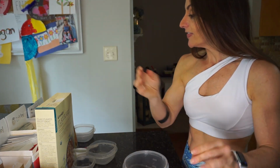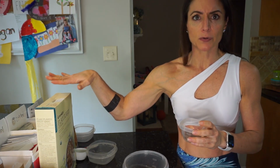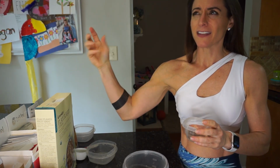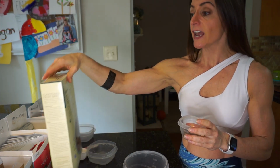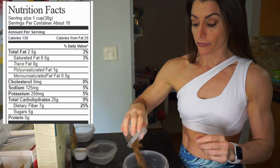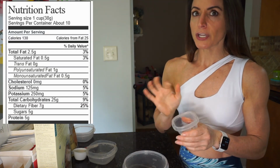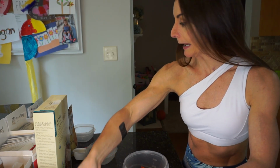All right, and then I think he also tops it. Now, he used some kind of protein cereal that I could not find. I think it was Premier Protein. I found this Greenwise flaxseed cereal, so it's lower in carbs. So I'm going to use that and throw that in there. I only used 1/4 of a serving for that because, well, my macros are kind of low right now.